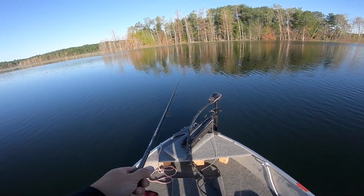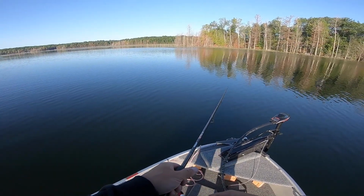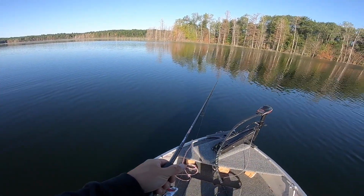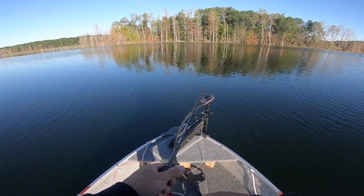One little dinker, both very hot. Like I said, this water is almost 81 degrees. Even though these fish are trying to be deep in 14 foot of water, it's just hot out here.